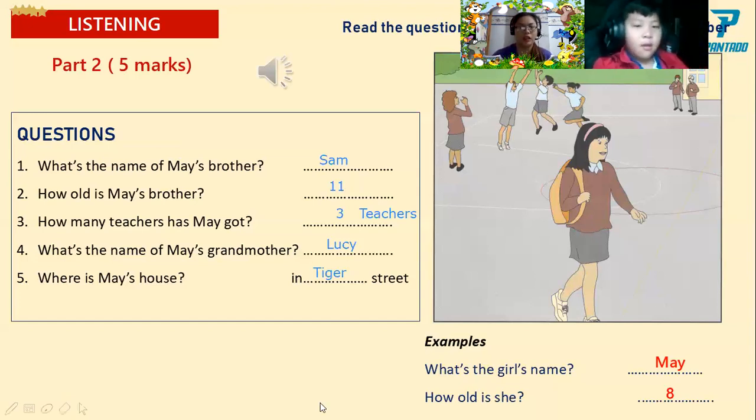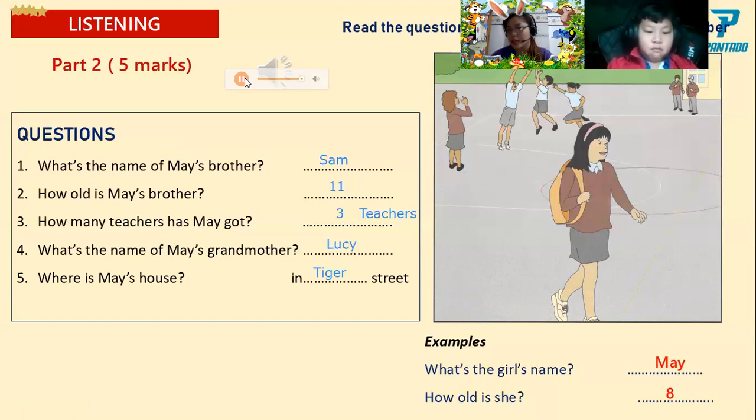Okay, very good. So that is the end of part 2. So if you got everything correct, I will give you 10 marks for this, okay? Okay, we'll give you 10 stars.